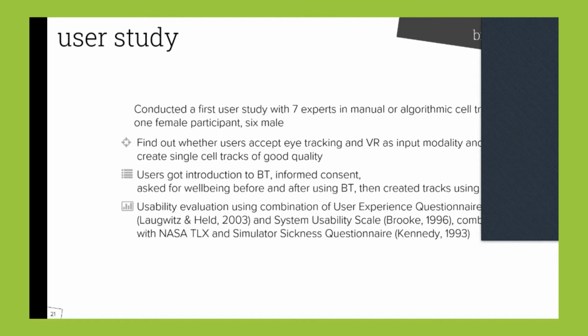And then they were able to create as many cell tracks as they liked in this data set that I was just showing you. And for these usability evaluations, there are standardized questionnaires. For example, there's the user experience questionnaire and there's the system usability score. And NASA has also developed something that's called the task load index.